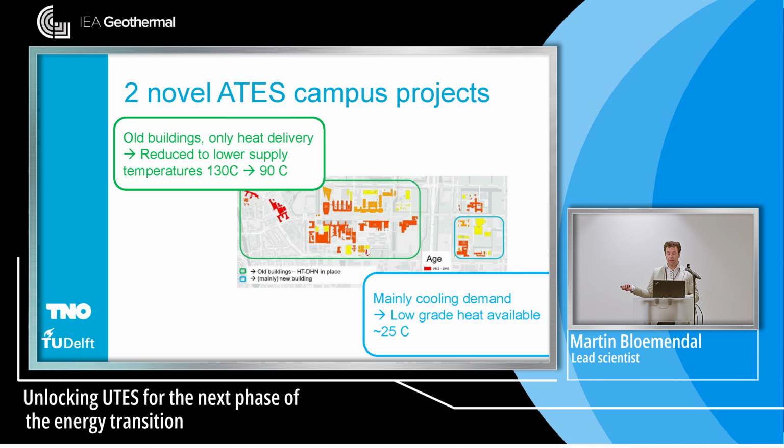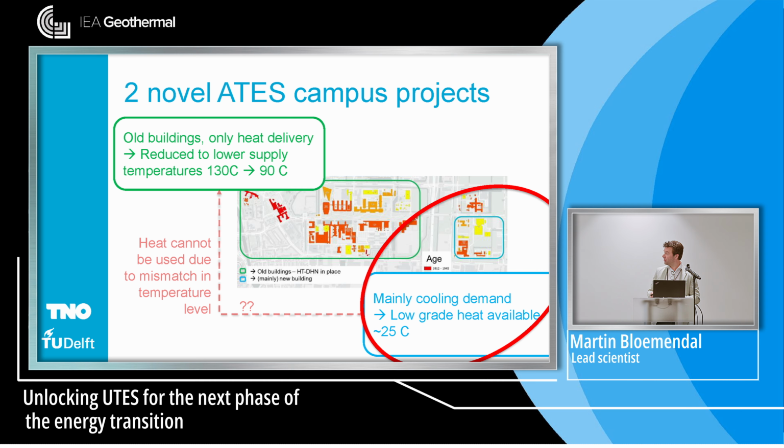So the older part of the campus, old buildings, only heat delivery, we reduced to lower supply temperatures, to 90 degrees, to facilitate the geothermal use, because otherwise I will get this question: why don't you use the excess heat that we have in the other part of the campus? Well, that's not possible, because these are newly built buildings. We have around 25 degrees low grade heat available. We can use heat pumps to boost this to the 90 degrees, but that's not the most efficient way to do this, despite the highway that is running in between these parts of the campus. That question does not need to be asked again, just to cover that up front.